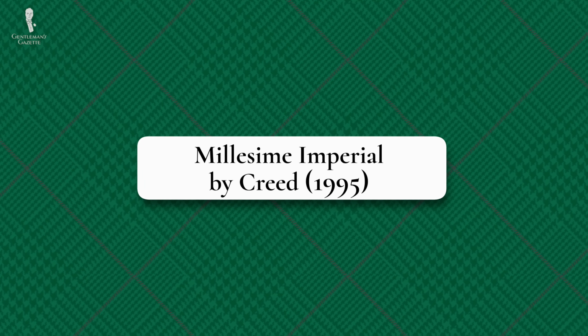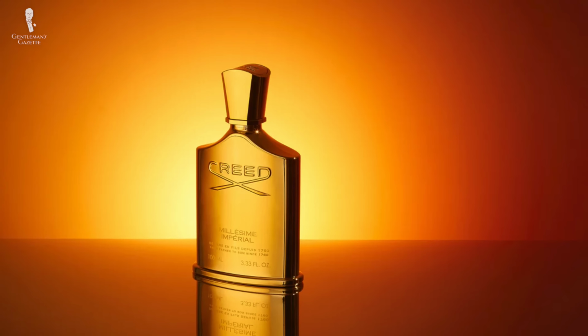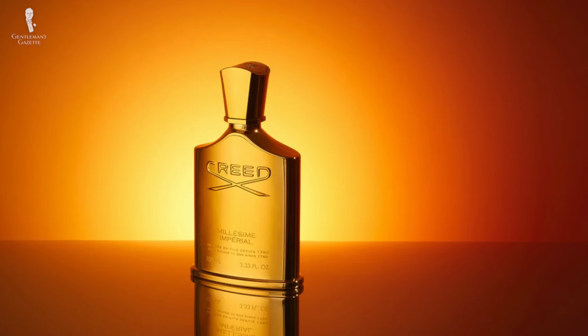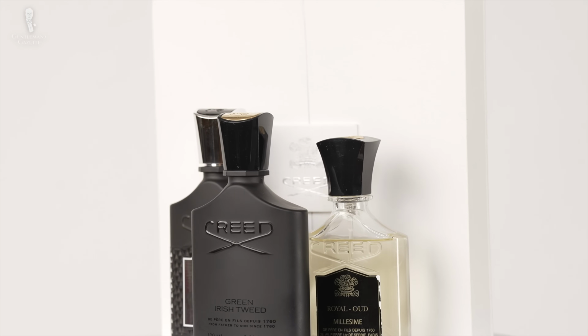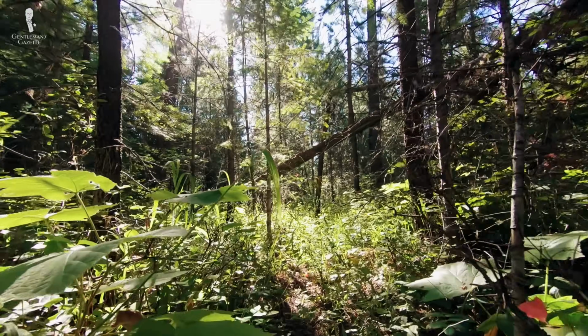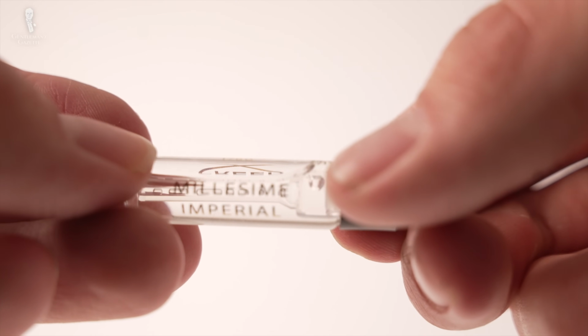Millésime Imperial by Creed. Fragrances by Creed are some of the most sought after in the menswear sphere today, and it was no different in 1995 when Oliver Creed and Pierre Bourbon debuted Millésime Imperial, which was launched to mark the house's 150th anniversary and highlight Creed's historic place in the imperial courts of Europe. This complicated fragrance blends marine accords with floral, citrine, and woody notes for a sparkling, fresh sensation. This is difficult to find in other fragrances.